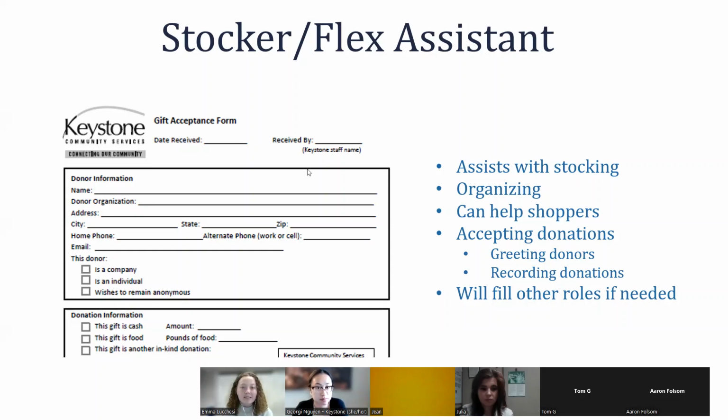You can put the date received, and then received by, you can write your name. If the donor says, I don't want to fill it out, that's completely fine. We really don't want to pressure donors into filling it out. If you can, just try to get at least their name and one form of contact information, whether that's an email or a phone number. If the donor really doesn't want their name listed, though, just put wishes to remain anonymous. Check off this button right here and you're good to go.